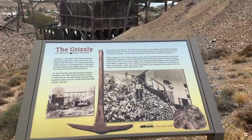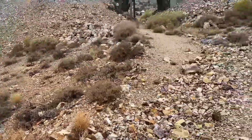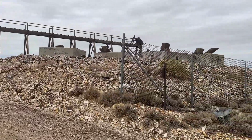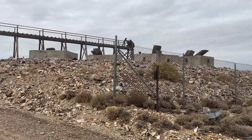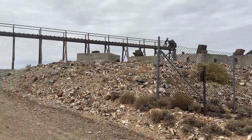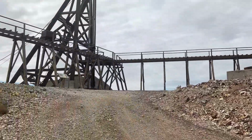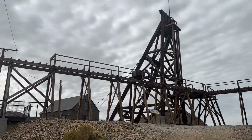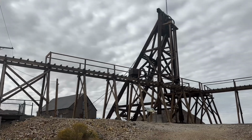So that guy's transporting, dumping out one quality of rock, and that guy's taking over another quality of rock. Huh, pretty neat.